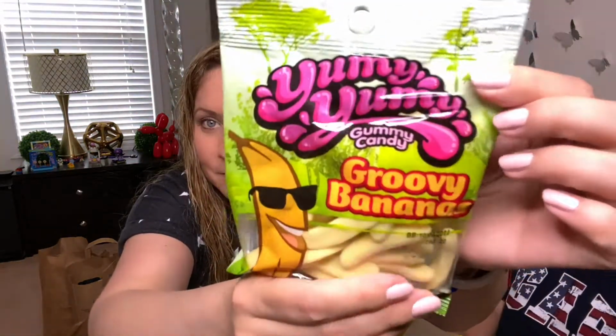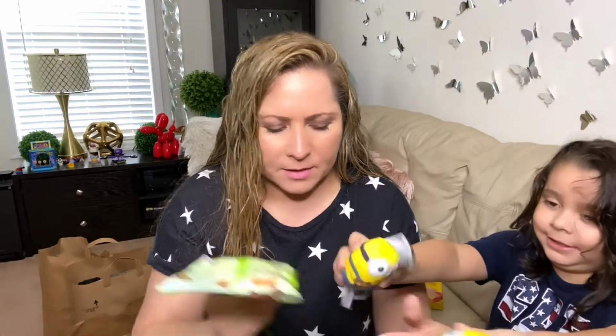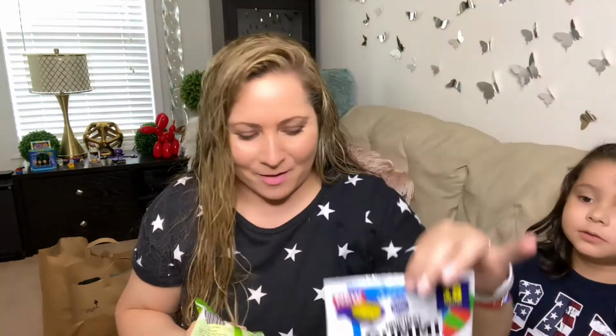Groovy bananas. You like groovy bananas? And this is banana. Made in Turkey also. It's made in Europe. These are made in Spain. What?